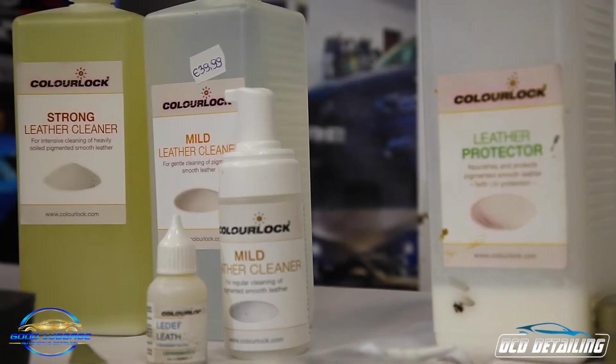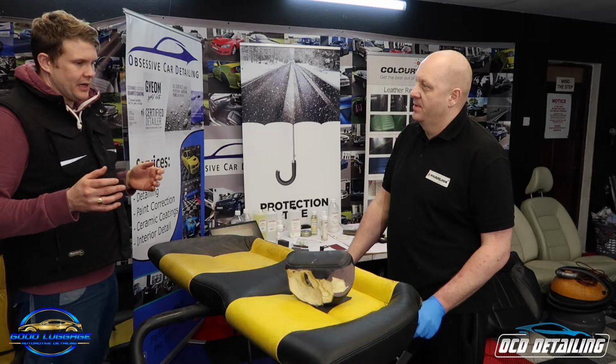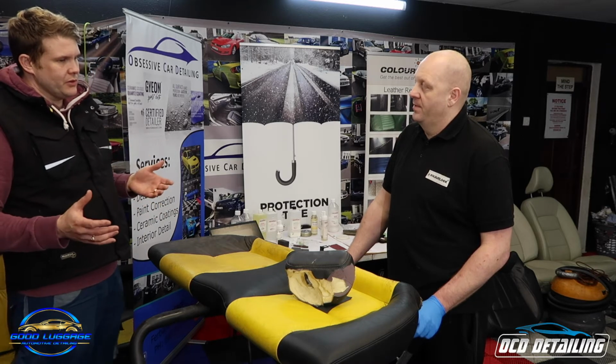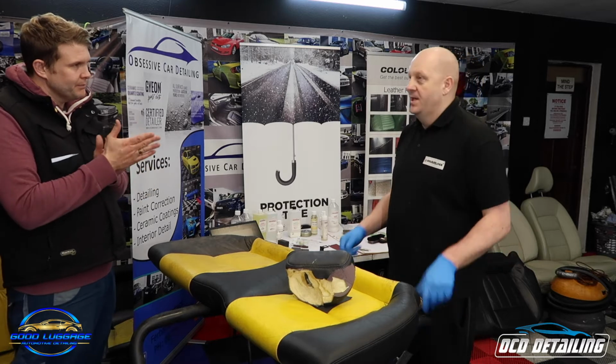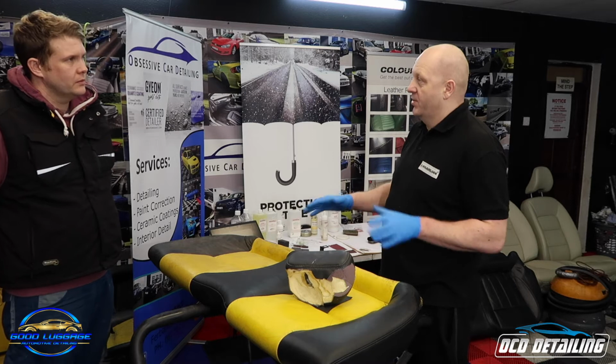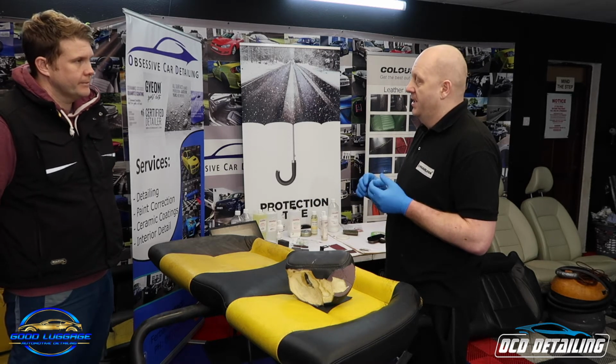Okay, so from a product's point of view, are there any other products that I should be getting to clean artificial leather or real leather? What sort of products do I need to be using for that? From my perspective, the way I look at cleaning leather, regardless whether it's artificial or real leather, I look at the condition of the leather itself.